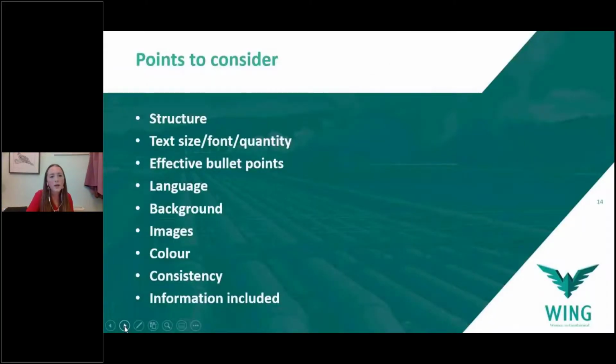So here are some overall points to consider. So looking at structure, so when you're putting together a presentation, you want it to have a clear flow. You want your audience to clearly be able to follow along your presentation, and it needs to be sort of clearly laid out and structured.